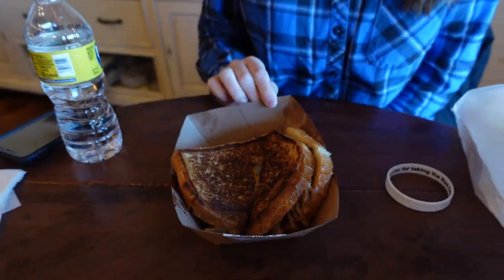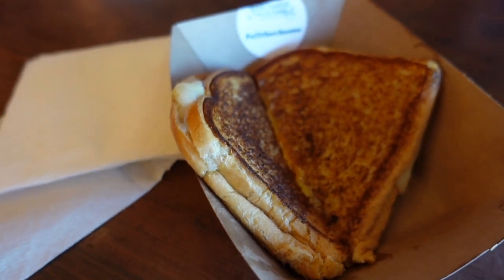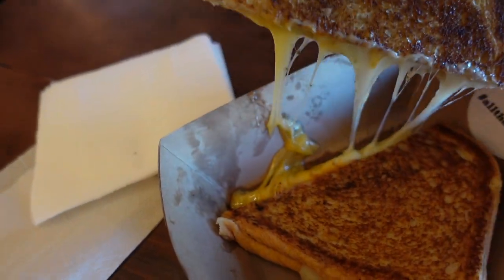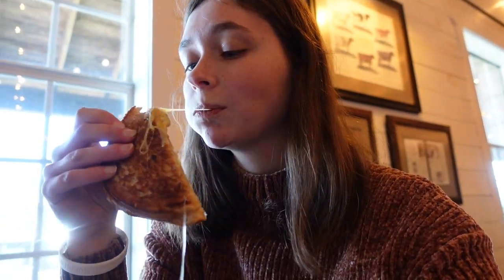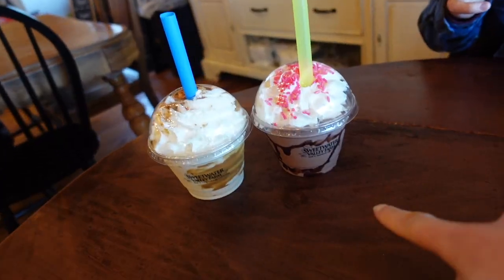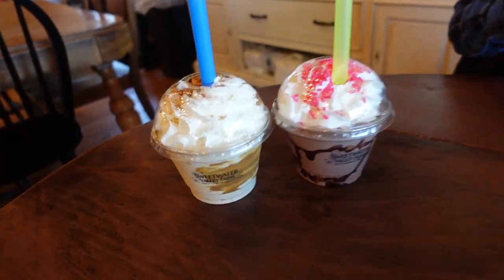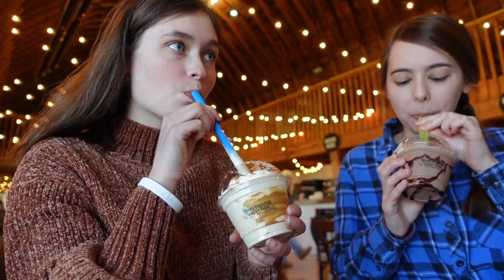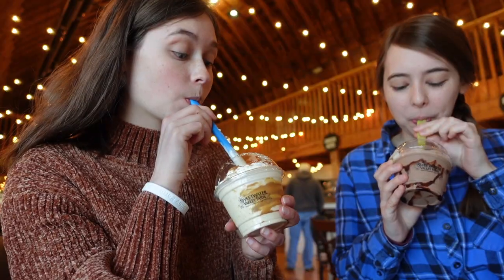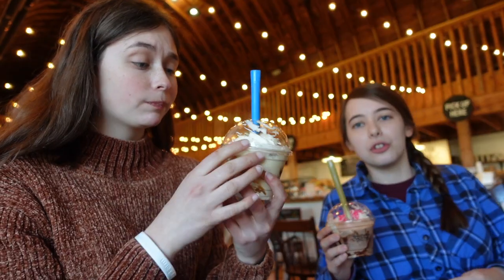I got a buttermilk and barbecue sandwich. And then I got the hashtag all cheese. It has Italian pesto, sharp cheddar, and a bunch of other cheeses. It's cheesy. It's a good thing because it's a grilled cheese. Sarah got a chocolate milkshake and I got the cookie butter shake mixed with Biscoff cookies. That looks so good. I can't get it to come through the straw. That's good. Excuse me, I'm gonna go have a date with this milkshake.